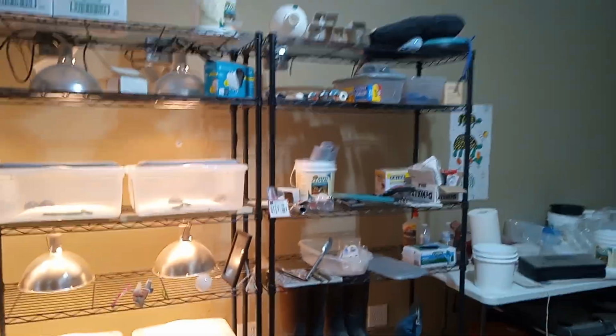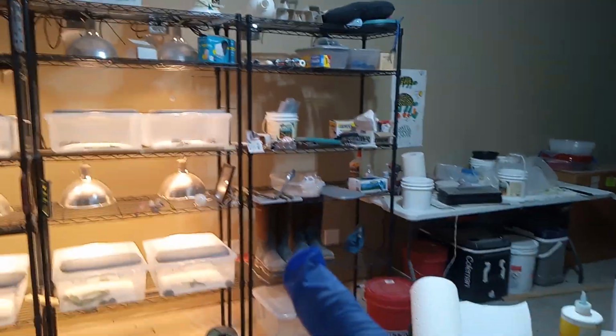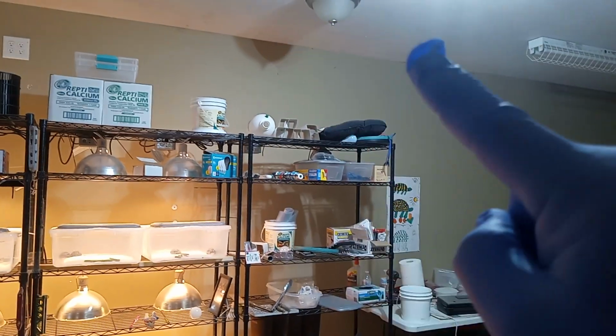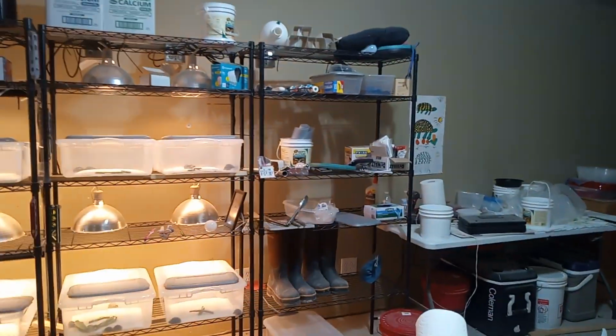Tomorrow, Sunday, I'm gonna adjust this cabinet right here. This shelf. I'm gonna adjust it and see if I can lower everything down, and then I'll just hang the lamps from the ceiling so I can have an extra row. But tomorrow or Sunday, I'll work on that.